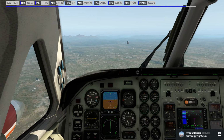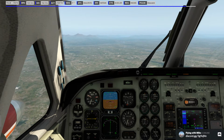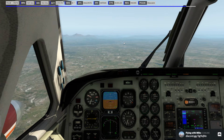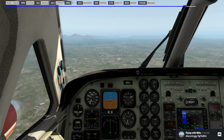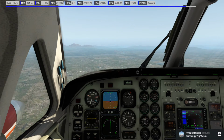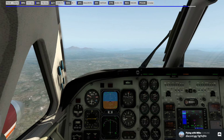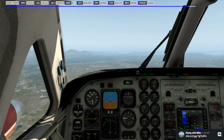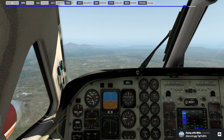2,500. Could be. Past that river. Big possibility right there. Looks awful wide though. All right, so we're going to slow to 120.